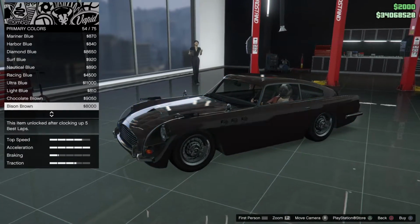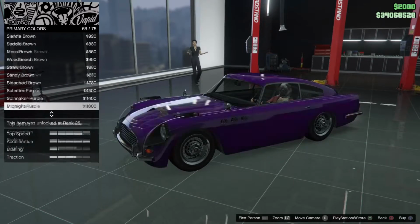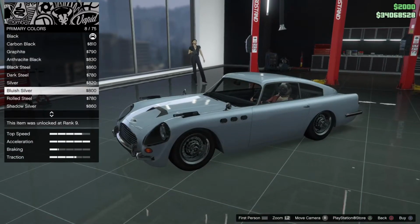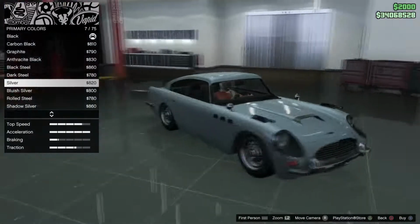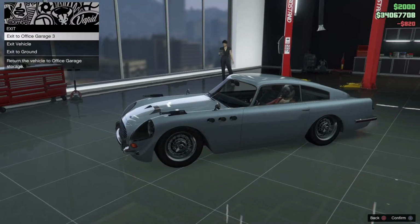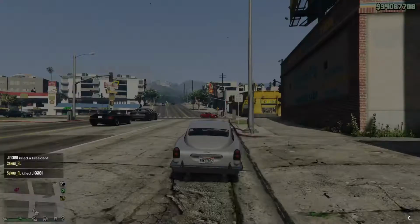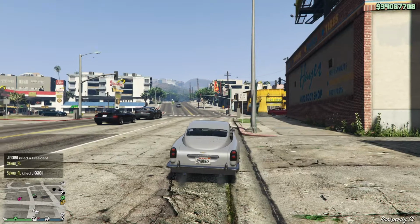Okay, ladies and gentlemen, we're going through the colours already, thank goodness for that, which means we're getting towards the end of this section of the video. It also means there are not all that many modifications that can be applied to this vehicle in terms of aesthetic styling. It effectively is just the weapons and the performance upgrades.